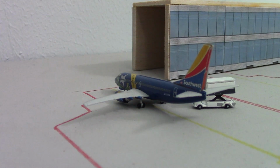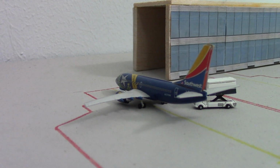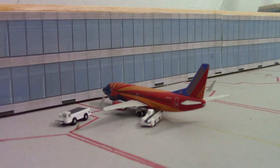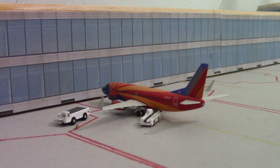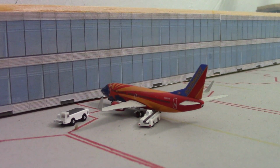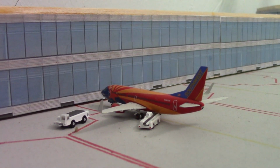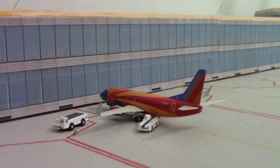Moving on to the gates is a Southwest 737-700 in the Battleborn livery, which will be heading out to New Orleans. Next we have a Southwest 737-300. This will be operating as a plain 700. It is in the Arizona 1 livery, and funny enough, we'll be heading out to Arizona, or Phoenix Sky Harbor.